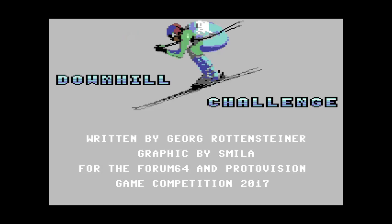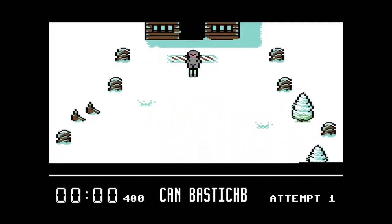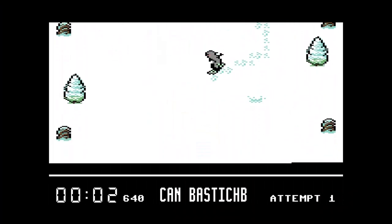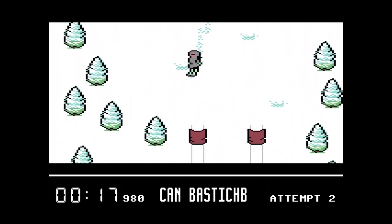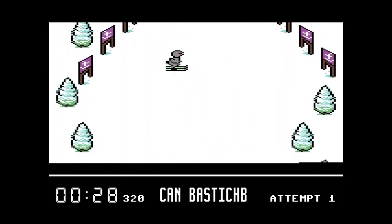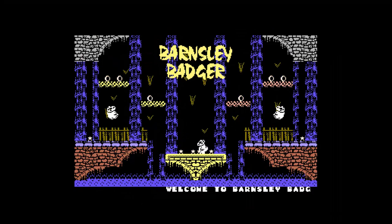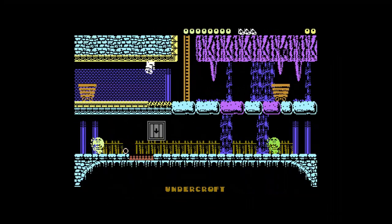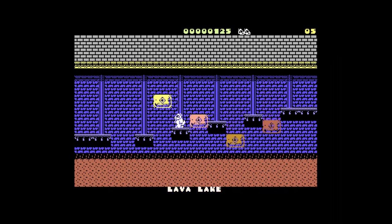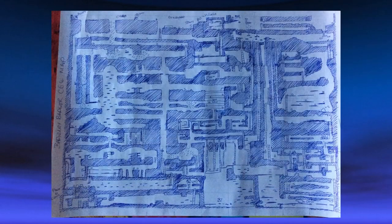Awesome. Next was Downhill Challenge, a cool little Epyx style skiing game made for the Forum 64 and Protovision game competition, which Trevor did graphics for. It's fun and addictive and reminds me of those old Atari games, just with way better graphics and audio. Barnsley Badger was next, an excellent take on the Monty on the Run styled UK platform games of the mid 80s, which I absolutely loved. Volkers was back for coding, with Andrew Fisher joining for an excellent soundtrack, and Trevor again on design and graphics with another epic map as seen here.